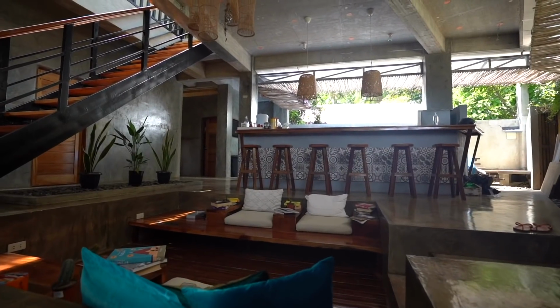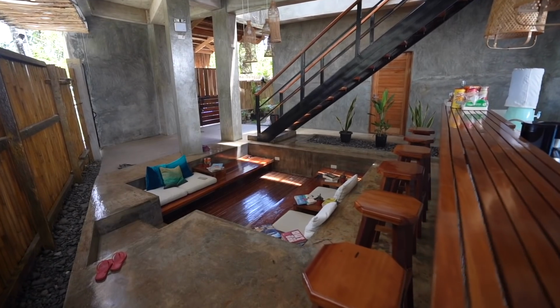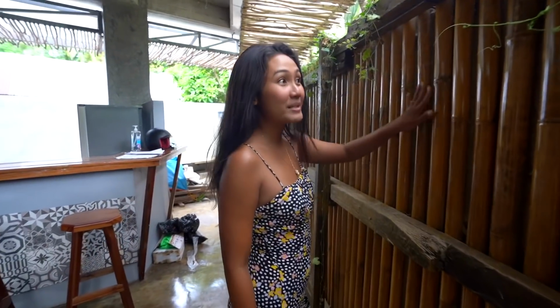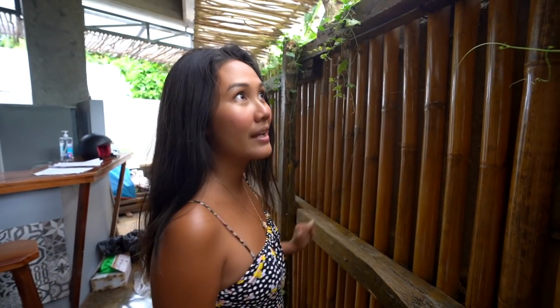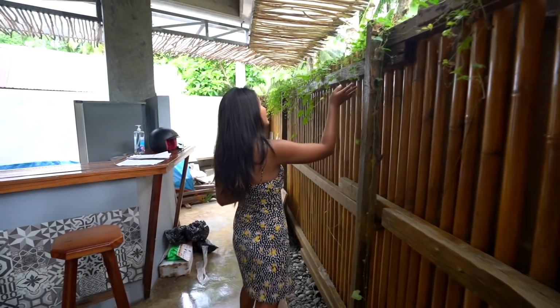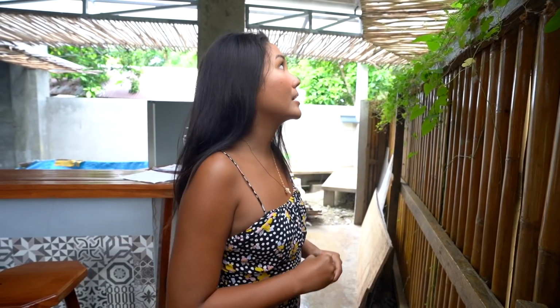It's pretty nice. I recently learned that this is also referred to as a communication or conversation pit. Oh, okay. Now I kind of understand why we could have conversations here. The fence is made out of bamboo. Very nice, and they're also very eco-friendly here. You can see they're growing some ampalaya or maybe eggplant. We'll see. They just put it here maybe a month ago.